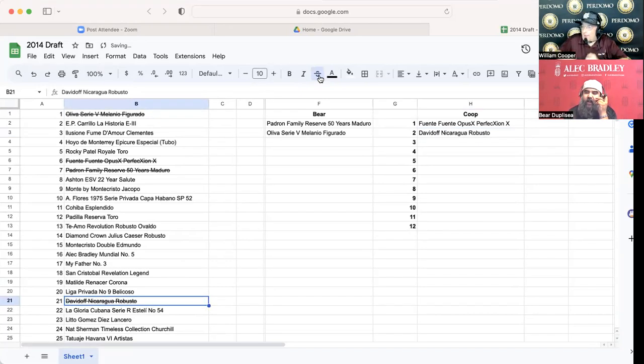Dude, number 21 coming up, man. Wow, that is a sick steal, dude. I had that so high, and I love the Robusto size too. I thought I had an edge over you on that one because I had that so high. Oh, nice pick. I thought you might grab it with the second pick. I had a feeling you had Davidoff eyeballed in this thing. Yeah, I did.